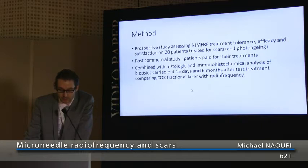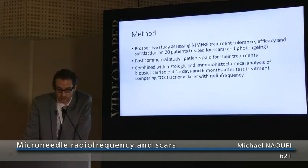was a prospective study in order to study tolerance, efficacy and satisfaction of patients with scars and photoaging. It was a post-commercial study. Patients paid for their treatment. It was combined with histologic and immunohistochemical analysis of biopsies carried out 15 days and 6 months after test treatment, comparing CO2 fractional laser and fractional radiofrequency.